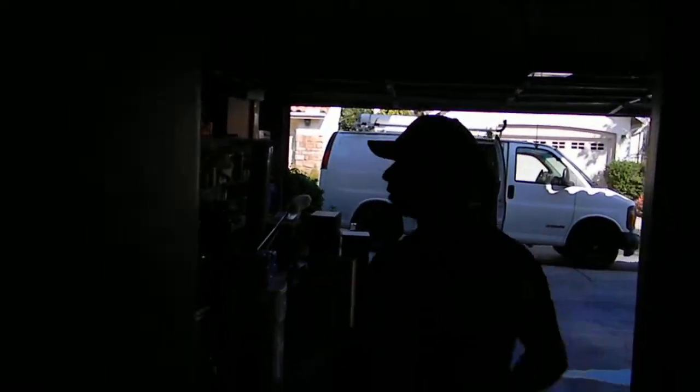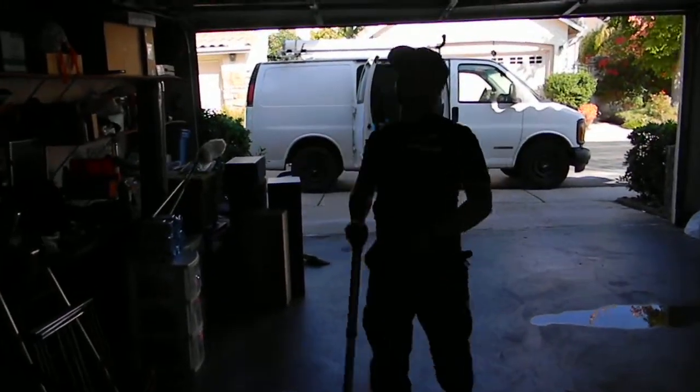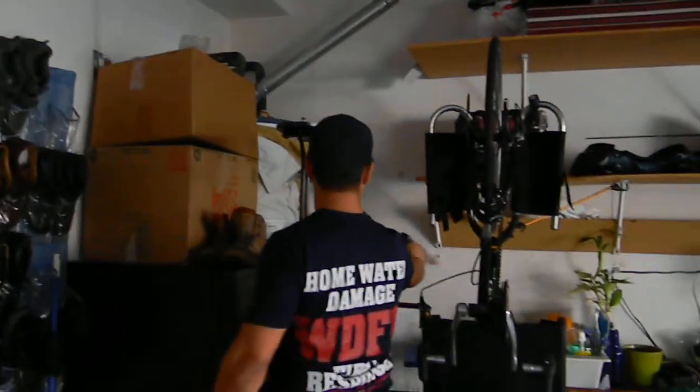Come into the garage. You will see that the entire ceiling has also been water damaged. This is all very wet. It feels to be double drywall, which may mean that we have to remove it all. So all this is wet, the paint started to peel here.